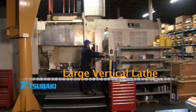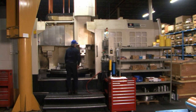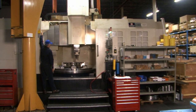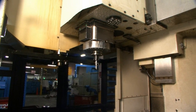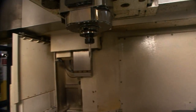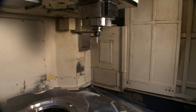TCL is constantly investing in new methods, capabilities, and equipment. And one such machine is right here, our large vertical lathe, capable of swinging up to 2.5 meters. Also with live tooling and a 4th axis. It allows us much more flexibility and reduction of setup time, meaning a reduction in cost and bringing our product closer to the market quicker.